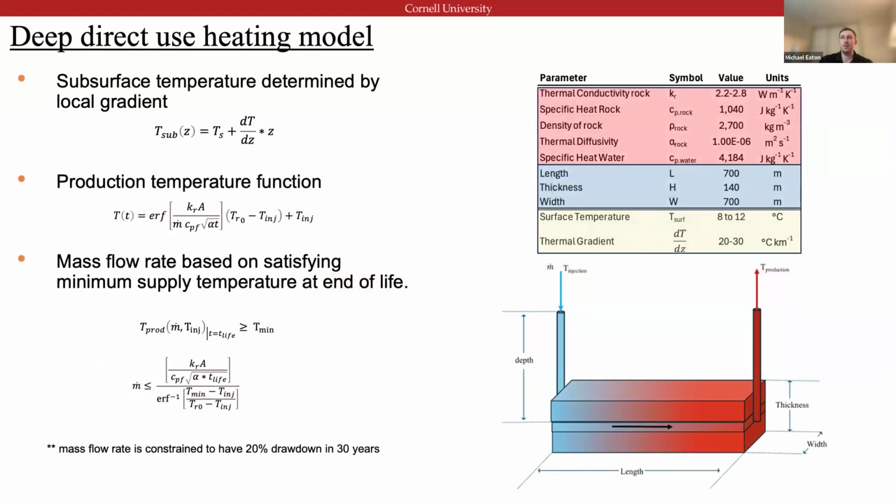This slide is a bit technical, but we modeled the subsurface temperature using that geothermal data that I mentioned before. From all those measurements in New York, we can get an idea of what the temperature gradient is. So how fast does the temperature rise the deeper you go? And then we can use this to model the production temperature over time.